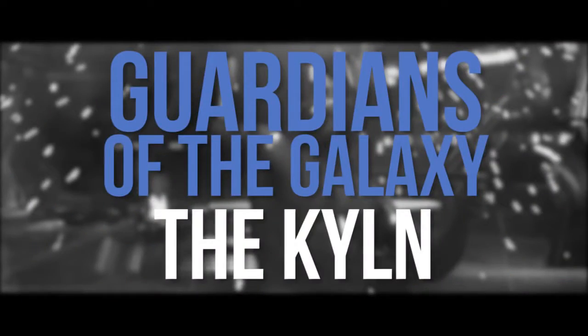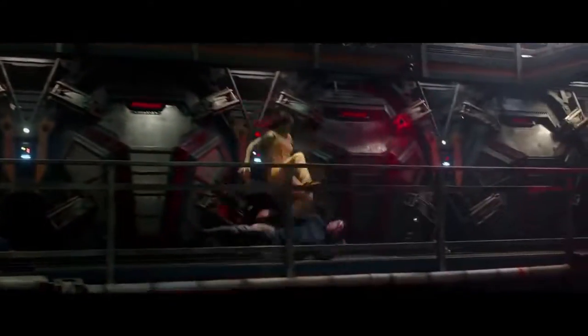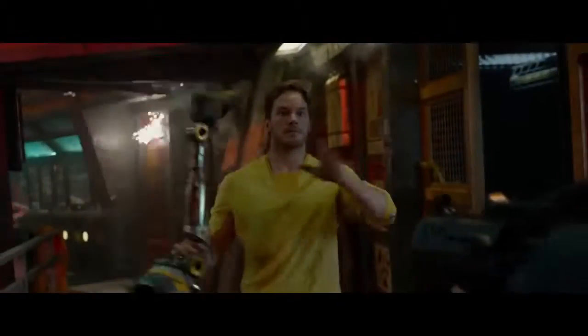Guardians of the Galaxy: The Kiln. Everyone loves a prison break, but the one featured in James Gunn's space opera turned out so perfectly tailored to show each character's personality that Marvel actually ended up releasing the sequence as a free preview ahead of release. The response was even stronger in the finished movie, when Rocket, Quill, Gamora, Groot, and Drax all showed that being a killing machine doesn't mean he can't be hilarious too.